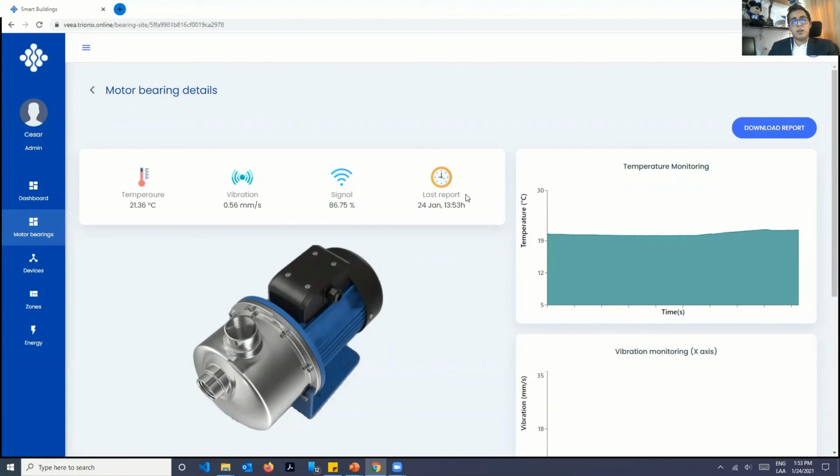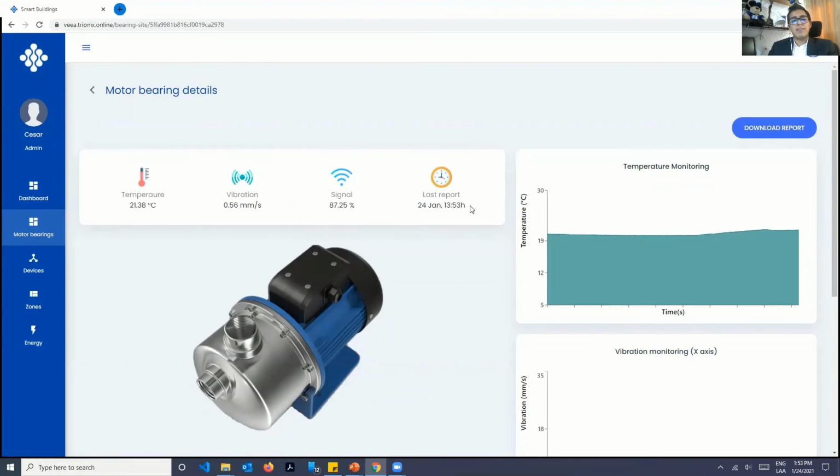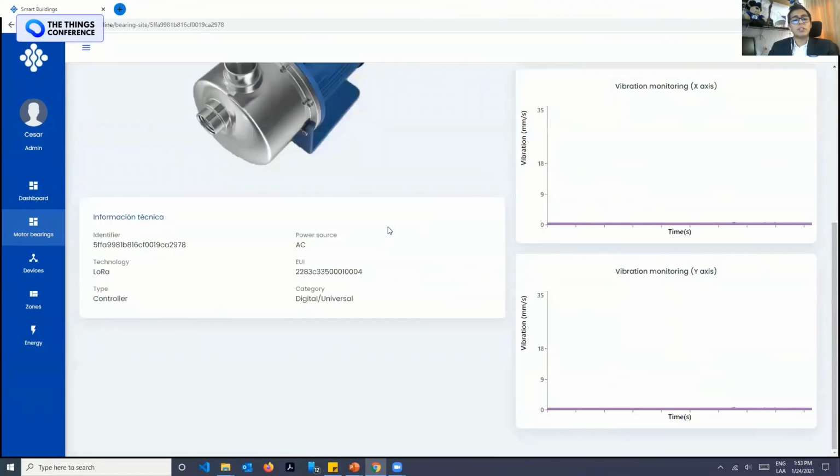Moreover, we can see the last report was just 1 minute ago. This is considering that this controller is reporting on a minute basis. We have more technical information, such as the identifier that is pretty useful for our client, the technology, that is LoRa, the type of the device that is a controller, the category, that is a digital universal, considering digital outputs, universal inputs, and the EUI, that is the unique identifier within the LoRa network.